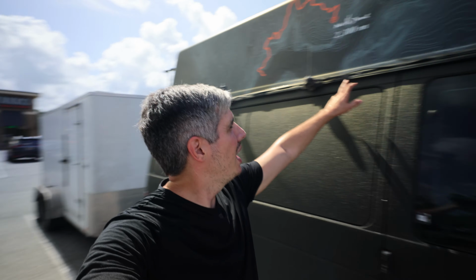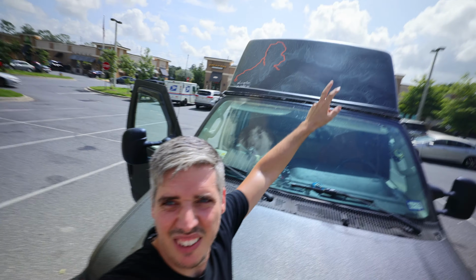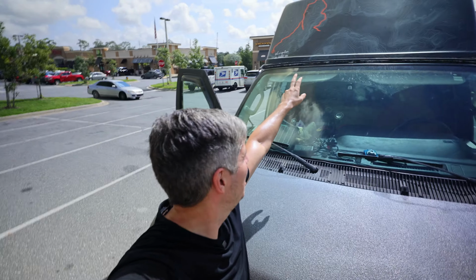Yep, so that's it. We got the roof wrap. Take you around real quick. We've got North Dome here on the passenger side. Come around to the front. Excuse the sun. You may not be able to see it, but we got El Capitan up in the front.